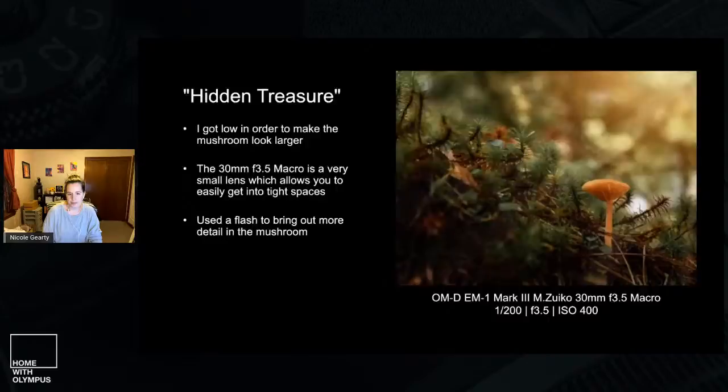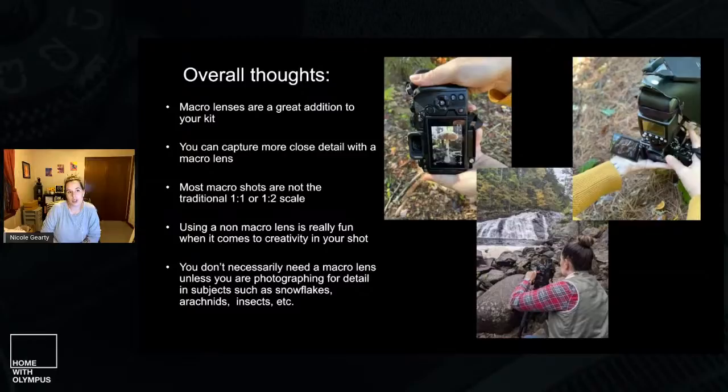And then my overall thoughts between the two. I think that a macro lens is a really good addition to your kit if you're looking to add one, or if you're getting really into close-up photography and thinking maybe you want to bring it to the next level. You can't go wrong with a macro lens. I started out with a 30 millimeter and I just got the 60 millimeter. I haven't had a chance to play around with it yet, so I'm really excited to play around with the 60 millimeter macro. I find that you can capture an incredible amount of detail with a macro lens that maybe you wouldn't get on a standard lens.